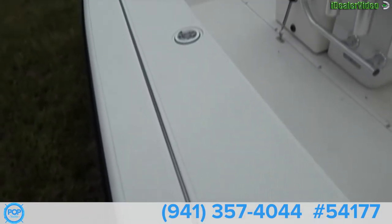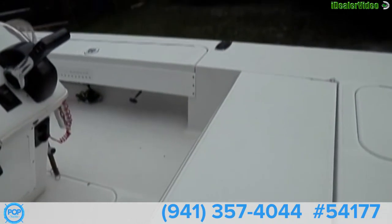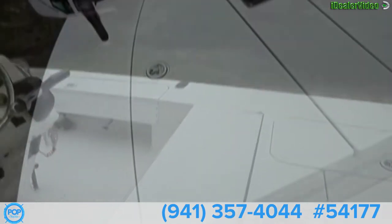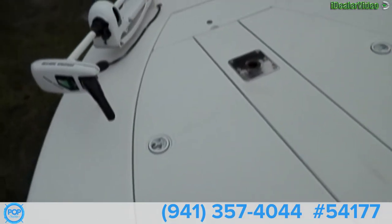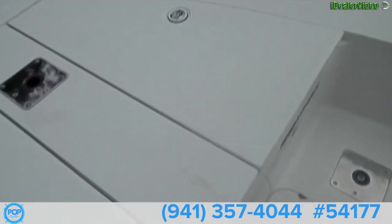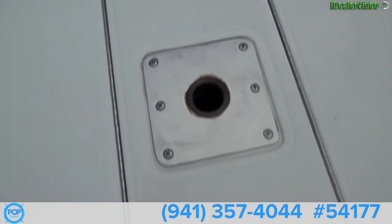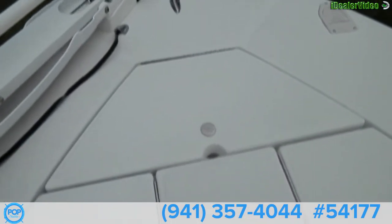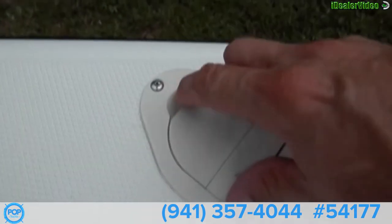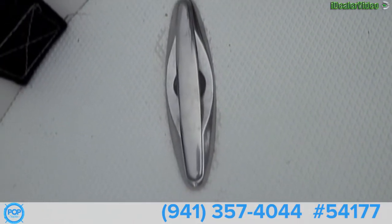These are rod holders, nice and protected. Other side also has them. Nice locker space, 2 big lockers here. Another seat mount, anchor locker, recessed navigational lights. Recess cleat.